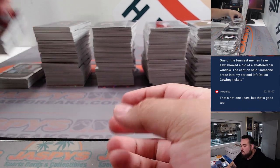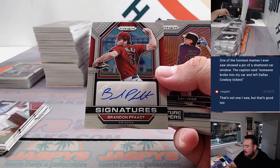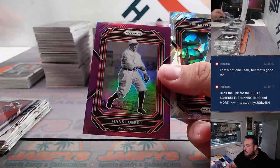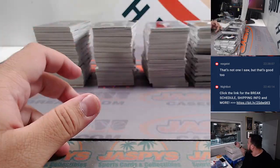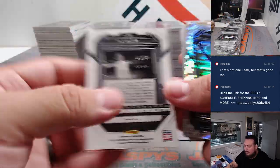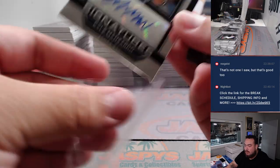Judd Fabian for Baltimore. At a 149. We have a Brandon Fatt for Zona, Arizona David. Hans Lobert out of 99. Al Kaline for Detroit. That's 75. And Kyle Manzardo for Tampa Bay, DY.